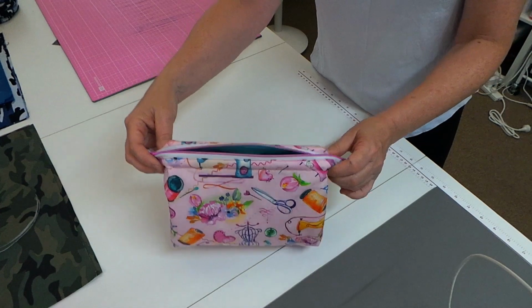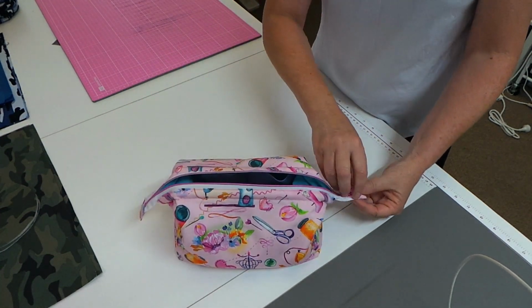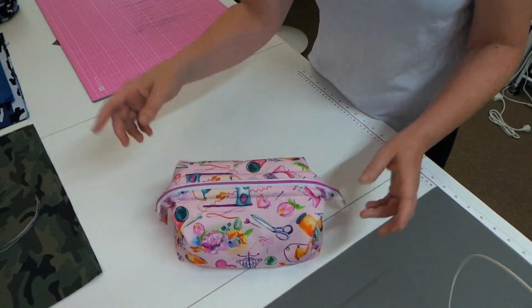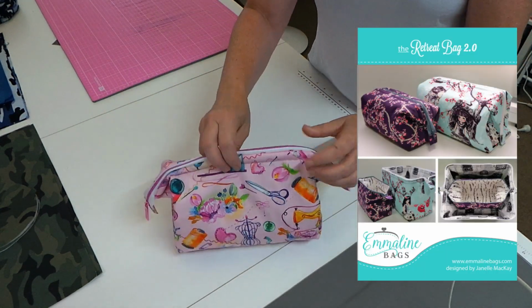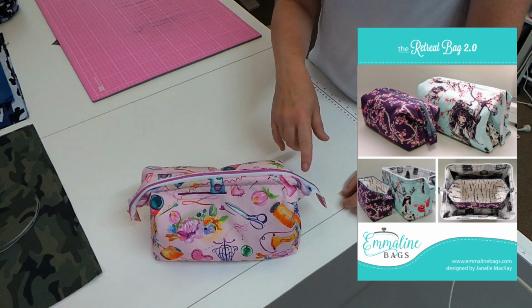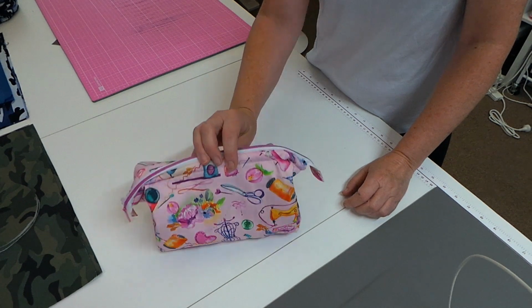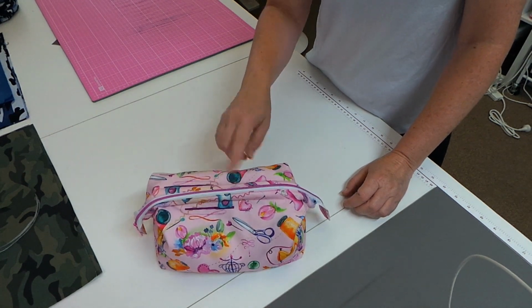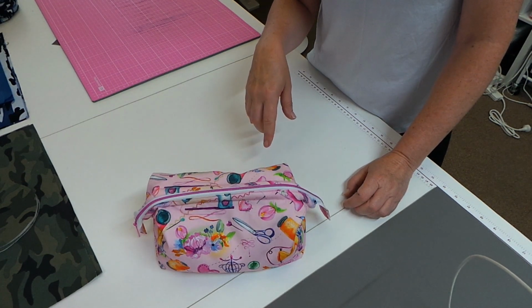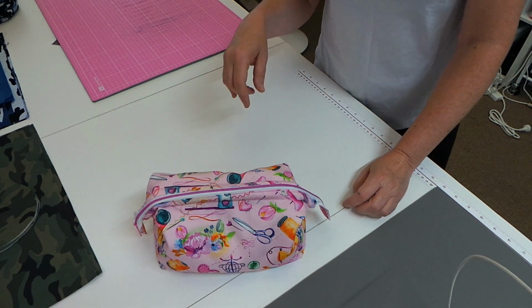But if you're a sewer and you're into bag making, the Emmeline retreat bag, I will post something somewhere so that you can find the pattern for it. I'm pretty sure it's actually a free pattern. The hardware, I think these frames, this is the smaller one, I think the frames were about $9.50, and I bought them from the little fabric shop. The name escapes me now, but it's in Narandra in New South Wales.